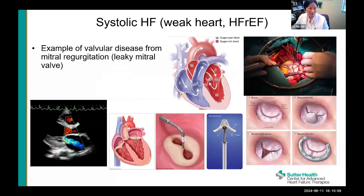The second example I want to show you is HFrEF or systolic heart failure from valve problem. So we talked about the heart has 4 sets of valves. On the right side shown in blue, there's a tricuspid and pulmonary. On the left side shown in red, there's the mitral and aortic. This is an example of a patient with a leaky mitral valve, shown in the cartoon diagram in the middle top. In the bottom left is a surface echo, a transthoracic echo of a person.